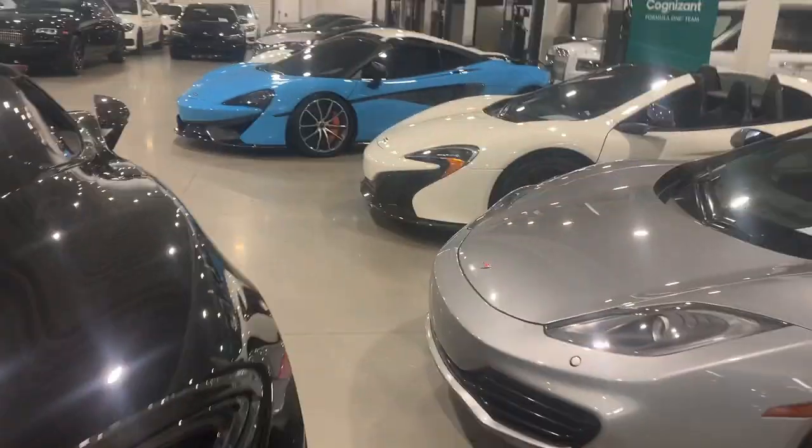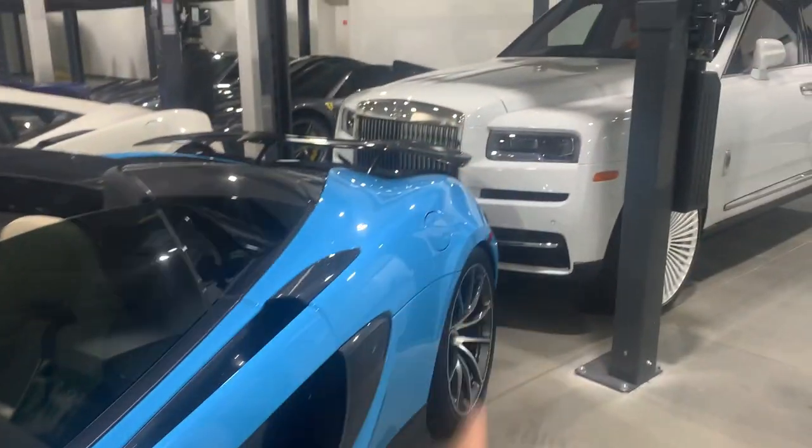I think that is a 650S Spider. Then we have a Bentley Flying Spur, a Lotus Evora GT, McLaren 12C Spider, I think. Now that's a 12C Coupe. Rolls-Royce Cullinan with white wheels. Actually, that looks pretty, pretty cool. We have a Ferrari 458 Speciale Aperta. But look at the interior on this Rolls-Royce. It's orange. What in the world?